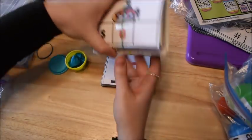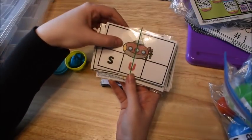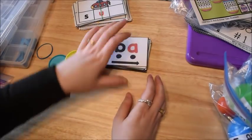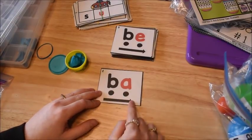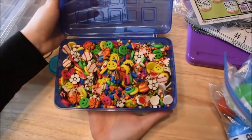And then I also pulled out some of our making words cards. These are the short vowel making words cards. I'll leave a link to these as well. What we've been doing is we still use erasers with these. So he segments and blends. The dots here mean to segment, and the arrow means to blend. So I give him little erasers. I'll show you our little stash of erasers.